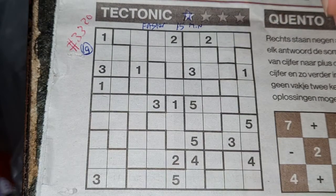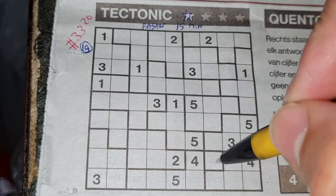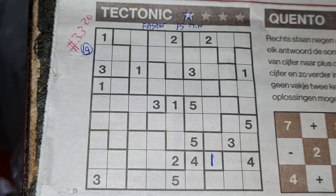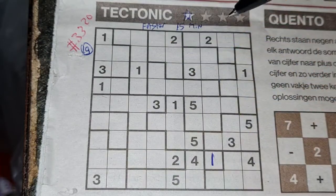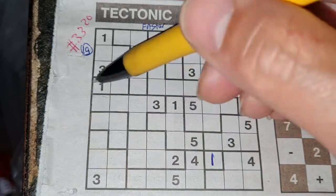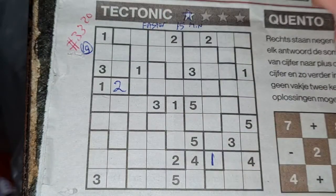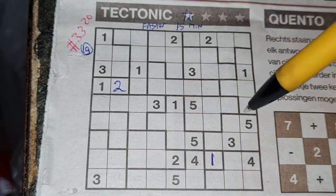And the first question to you is, can we see here the single box? Because the single box is always a 1. Here we have a single box. More single boxes here? No. Dual boxes. I see here a dual box. It contains the 1 and the 2. The 1 is already filled in this dual box, so this box is left for the number 2. More dual boxes here? No.